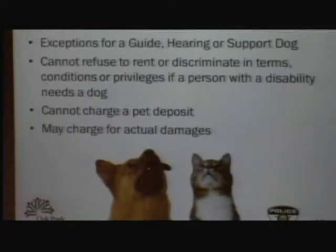Exceptions to no pet policies. There are exceptions for a guide, hearing, or support dog. You cannot refuse to rent or discriminate in terms, conditions, or privileges if a person with a disability needs a dog or has a dog with proper certification from a physician or doctor or psychological entity. You cannot charge a pet deposit for an individual that has a dog for guide, hearing, or support. You can, however, charge for actual damages that the animal performs or conducts in your unit.